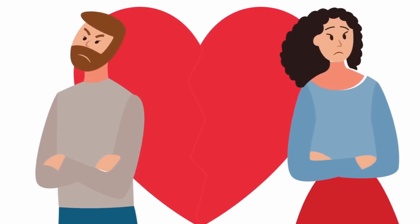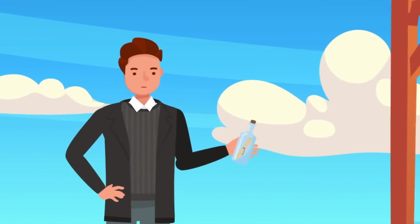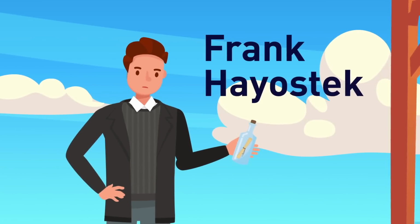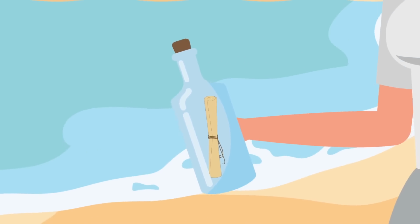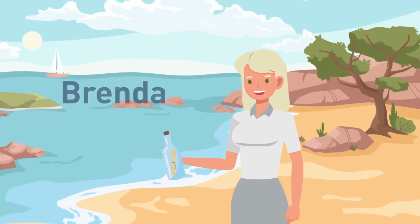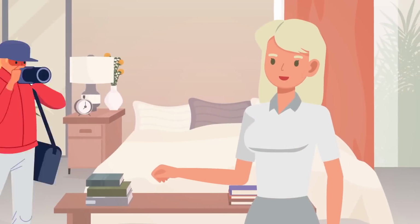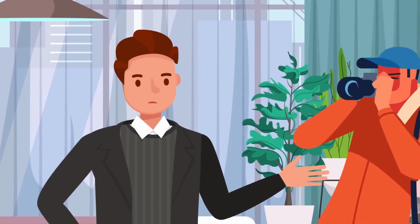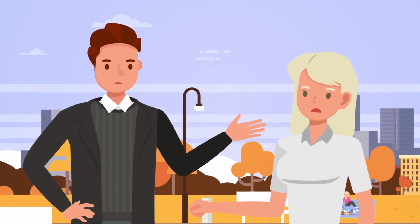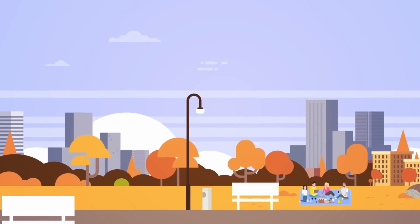Not all the stories that started out like this eventually worked out, though. In 1945, an American named Frank Hayostak placed a similar message to that of Ake's in a bottle and threw it in the waters. Almost a year later, his letter was found by an Irish woman. Her name was Brenda O'Sullivan. Their years of correspondence soon caught the attention of the media at the time, but their friendship never flourished because of the added pressure. They eventually met in person when Frank traveled to Ireland, but he didn't stay for long, and they eventually got out of touch with each other.